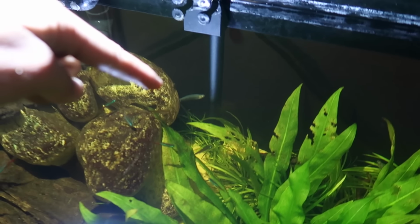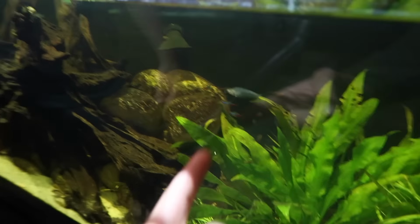Oh my God. Holy moly. Where's the other one? There he is. Right there. Hey, Greg. Sorry to interrupt, but can I show you the fish I just bought you? Yeah, let's see it. All right, Greg. It's a glass catfish. Look at the size.